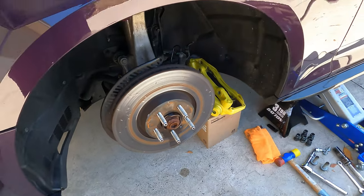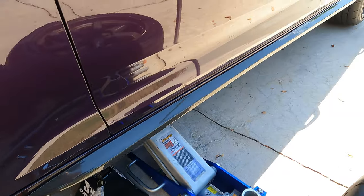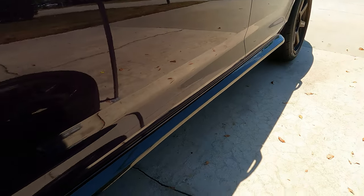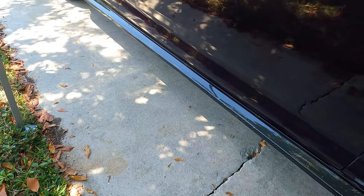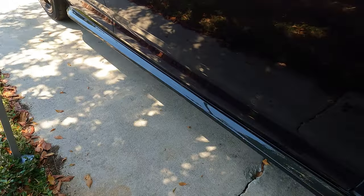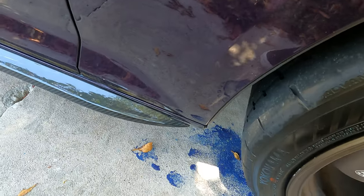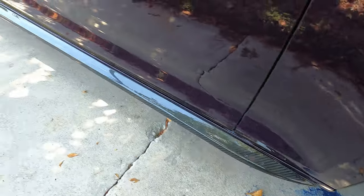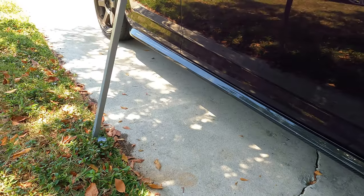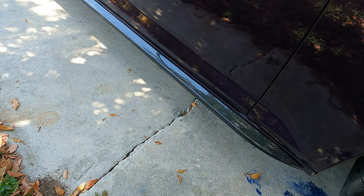While I am waiting on that, I figured I would show you guys the ECS side blades. This side's kind of weird to look at because it's up on the jack. So here's the other side. It actually fits really well. There are slight gaps at each end, which I think I'm gonna fill in with some foam right here. But these look pretty good. Quality's decent. I mean, for the money, I would hope so.